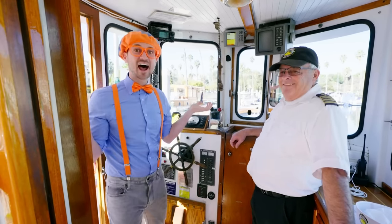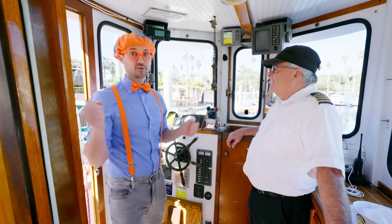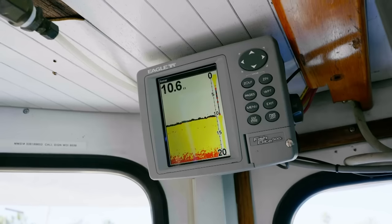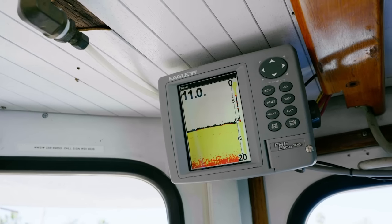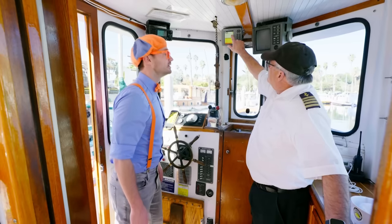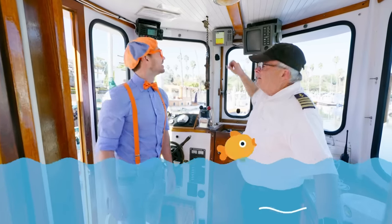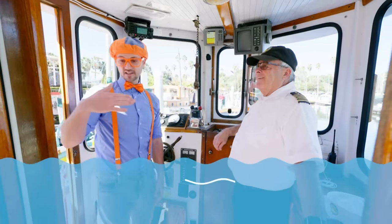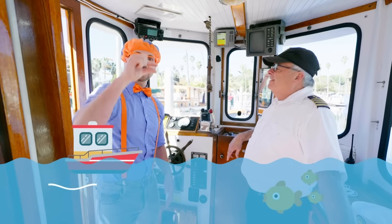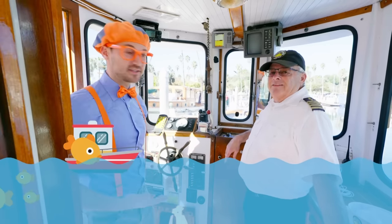Oh, yeah. It's the horn, or the tooter on this boat. Cool. What else do you have here? What's this? This tells you how deep the water is, and this is the actual bottom of the water. And when we're out in the water, you'll actually see fish go by here. Okay, so if there's a fish underneath us between the bottom of the ocean and the boat, then you'll see a dot. Yeah, we'll be able to see fish.